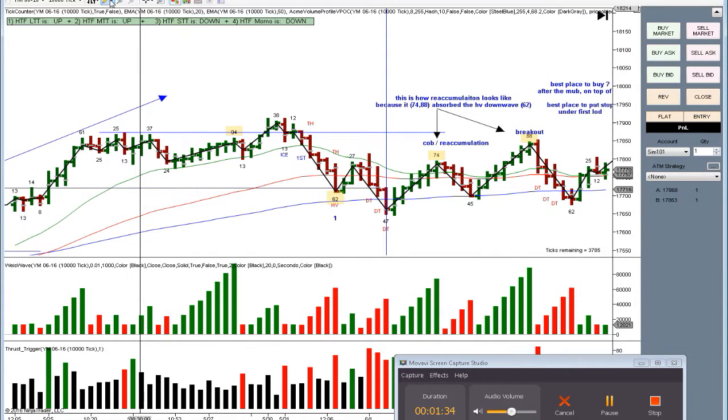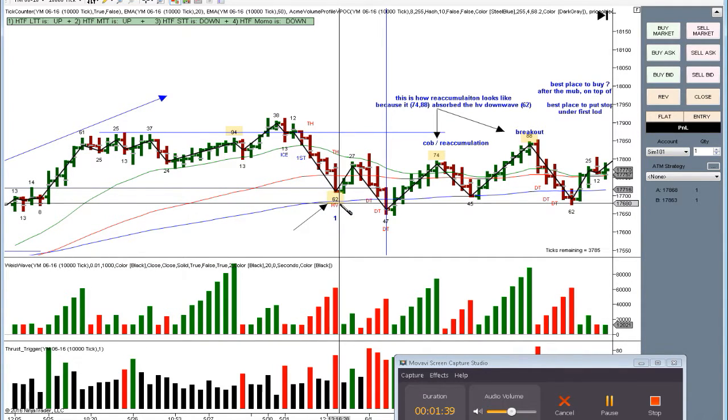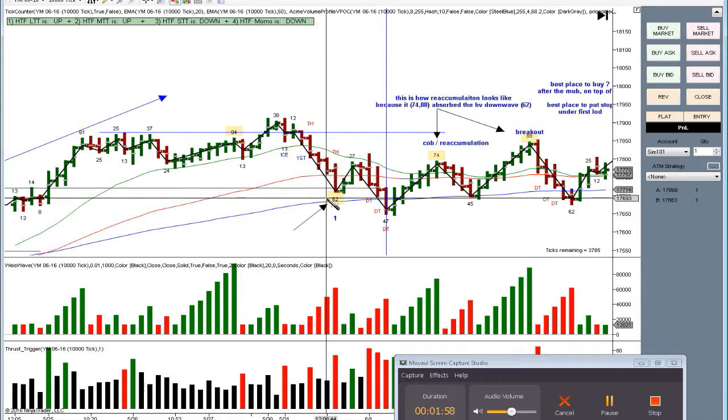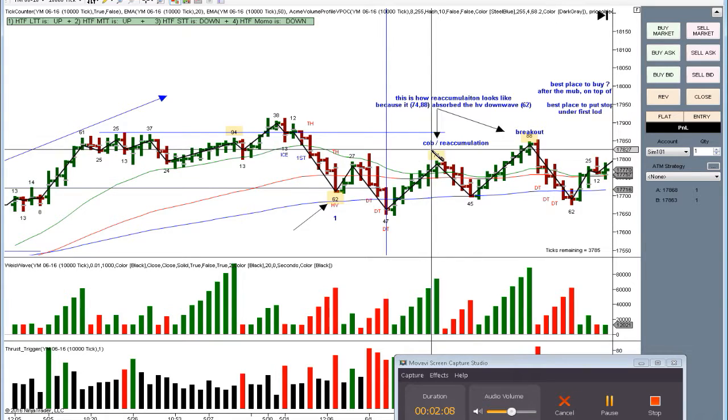Over here, you have 62 volume down. That's the highest volume. Over here, you have 74 volume up. Immediate red flag. Immediate red flag if you're looking for shorts, because the up volume shouldn't be higher or even equal to the high down volume, which is a change of behavior or sign of weakness. This was they absorbed or reaccumulated.